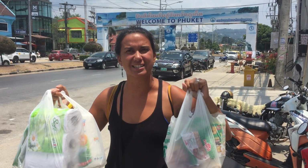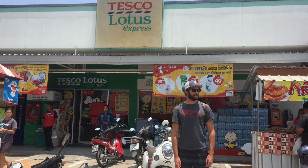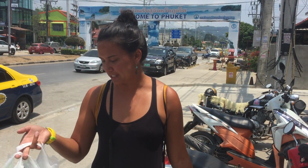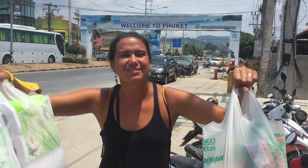Sailboat for 5 days, put together a little list, and then we tried to find a grocery store, and it was a little more difficult than we thought. We ended up at the Telco Lotus, which was kind of like a gas station grocery store-ish, but found meats, we found noodles, we found some vegetables, we got toilet paper and paper towels and some tea bags and condiments. So I think we're ready for 5 days with all our groceries. Adam has tons of bags too, so hopefully we're all set and ready to go.